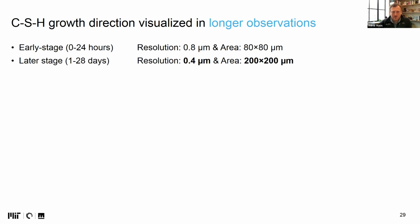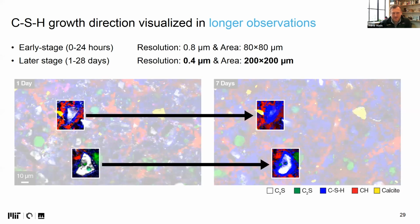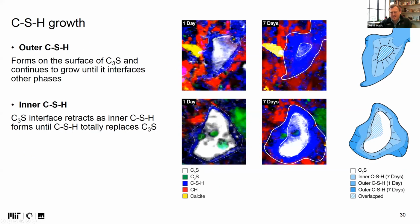These longer observations are quite important because we are aiming to tackle the post-setting and curing process. Here you see some details of this after 1 day compared with 7 days. We had a nice reference grain of calcium carbonate, calcite, that we used to make sure we are always at the same spot. You see there is a correspondence here, and this allowed us to capture the hydration process and the formation of CSH around the C3S.